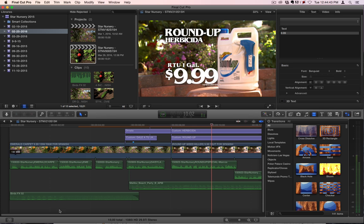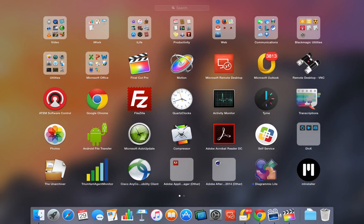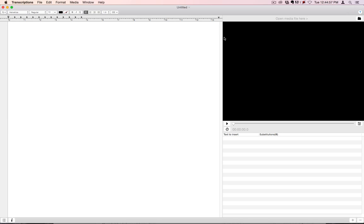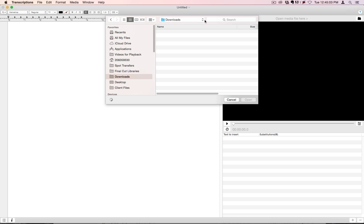All right, so there we go. That's the Star Nursery spot. Now, basically, if I was trying to adjust it, or if the special was different, or if there was something I was going to change, I would open up transcriptions. In fact, we'll go ahead and go through this process. So I open up transcriptions, and I go into my downloads, and I look for the spot that I need.